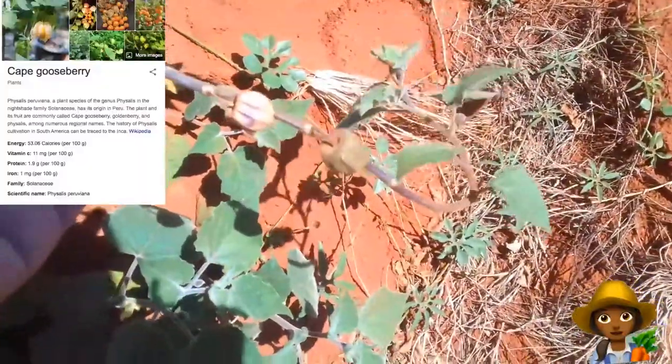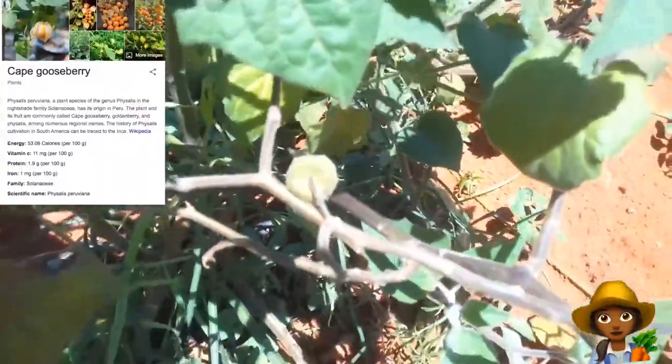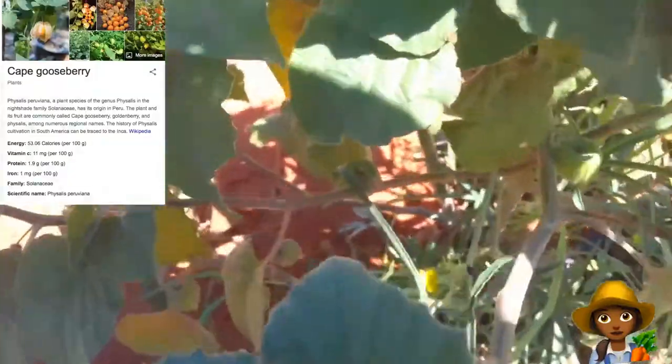The fruit grows along the vines, and the vines grow up and out, so they don't grow onto the floor. They grow up and out, and then when they are dried, they will fall to the ground themselves.